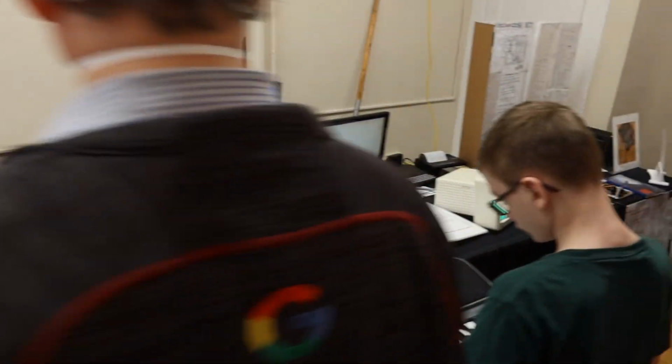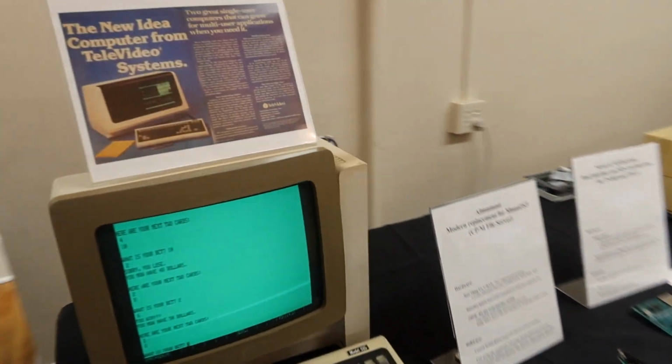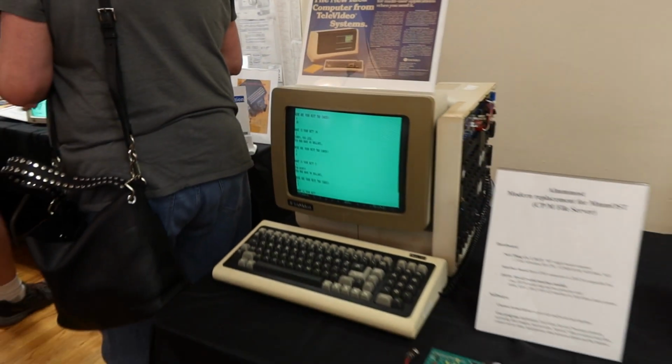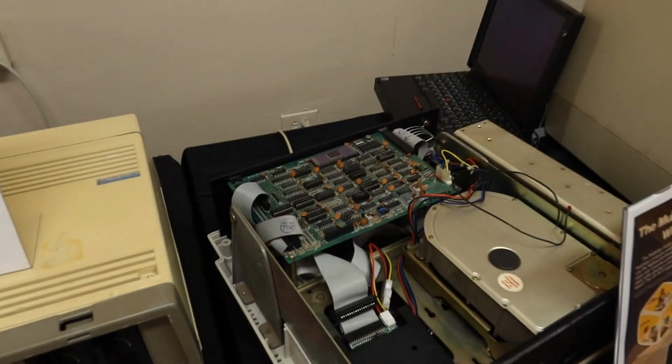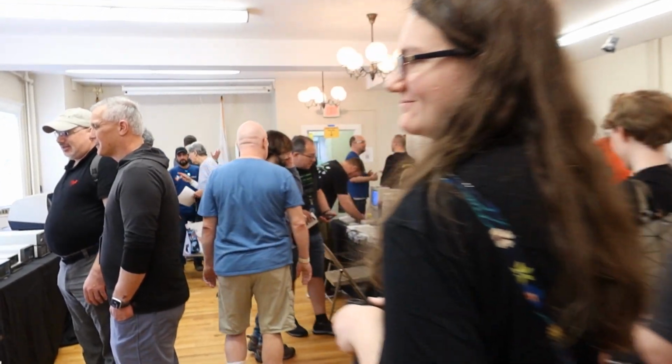I found it interesting to see multiple displays of early small office Unix-ish multi-user systems. I kind of consider Xenix Unix-ish. I don't know. Maybe that's unduly harsh. Anyway, this Televideo system and the Altos system displayed in another corner of this room will appear again later on in this video.